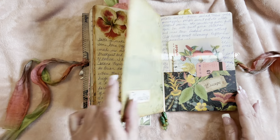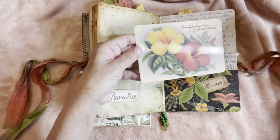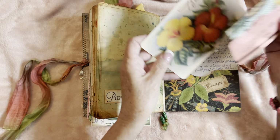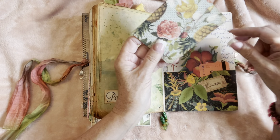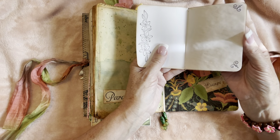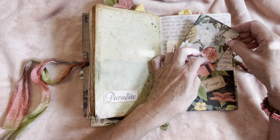Lots of journaling. I love these vintage images. Just so beautiful. And a ticket, parking ticket from where we visited one day at Black Rock. Just a little booklet that I've stamped in. Haven't journaled in this one yet either.